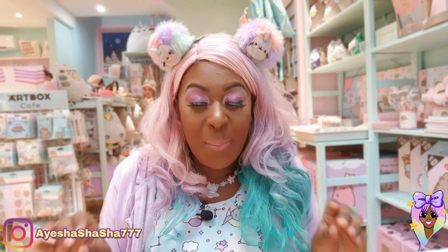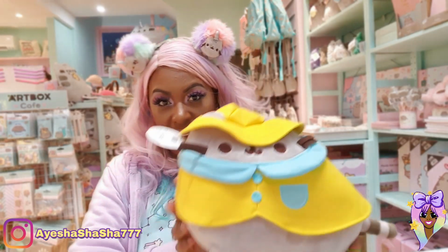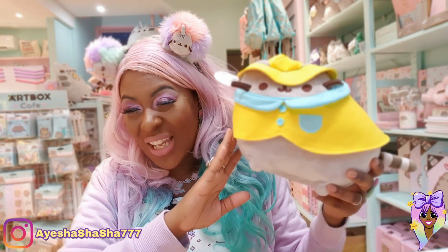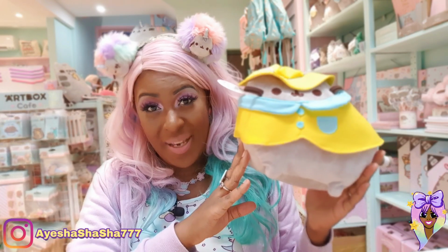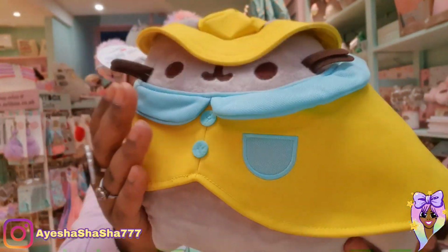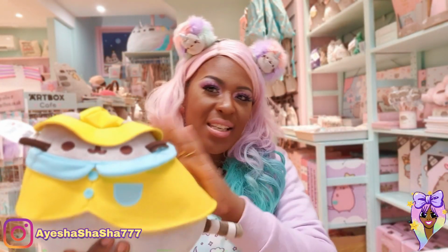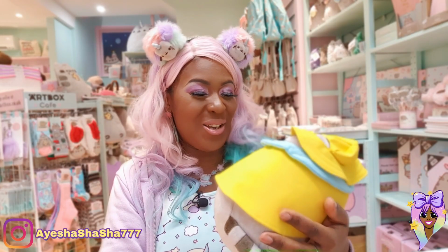A very popular exclusive is this one. And I think there are only two of them left at the moment. I don't know if they're gonna be getting any more. So if this is your bag, you need to hurry up and get down here to grab it, because this is so cute. And I love that her rain mac actually feels like a rain mac, like it's the exact same sort of material. She's just so adorable in this. I love her so much.